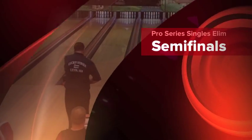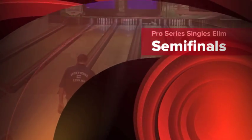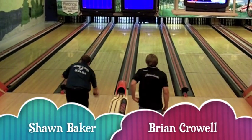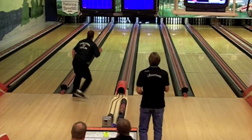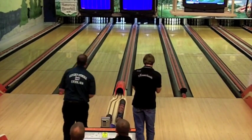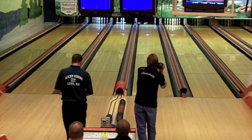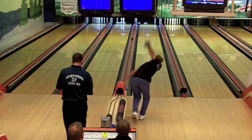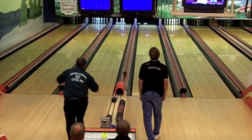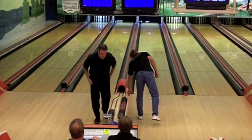We are back at Pilgrim Lanes in Haverhill for the semifinal round of this Pro Series Singles Elimination Tournament. Right now you're looking at Shawn Baker on lane 3 and Brian Crowell on lane 4. The other two bowlers remaining in this round are Brian Purdy and Jim Ayotte. And as in the previous rounds, this is not head-to-head match play, but instead the top two bowlers of the four remaining will move on to the final match.